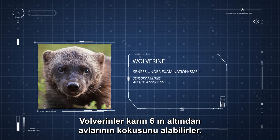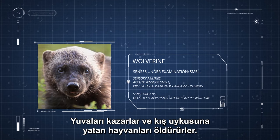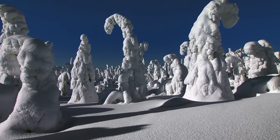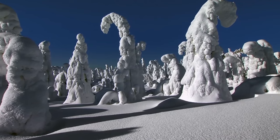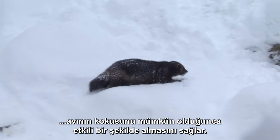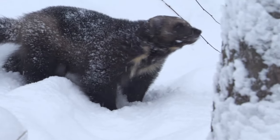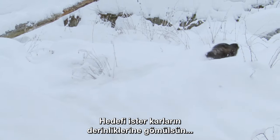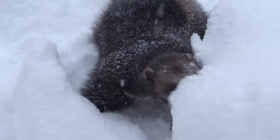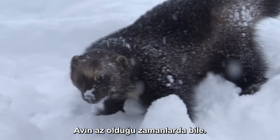Wolverines can smell prey 6 meters under the snow. They will excavate burrows and kill hibernating animals. This soldier's sensitive nasal gear allows her to sniff out prey as efficiently as possible without wasting a step. Whether her target is buried deep in the snow or laying far across the woods, she'll find it. That enables her to successfully complete her survival mission even when prey is scarce.